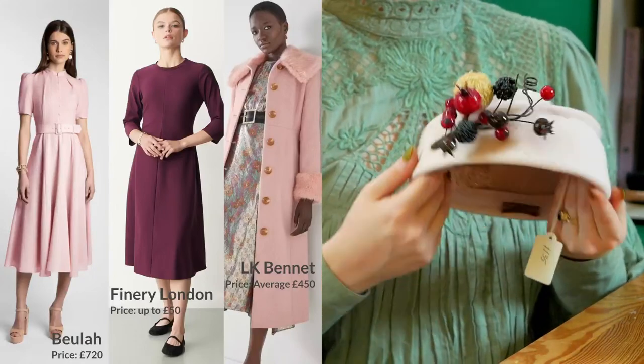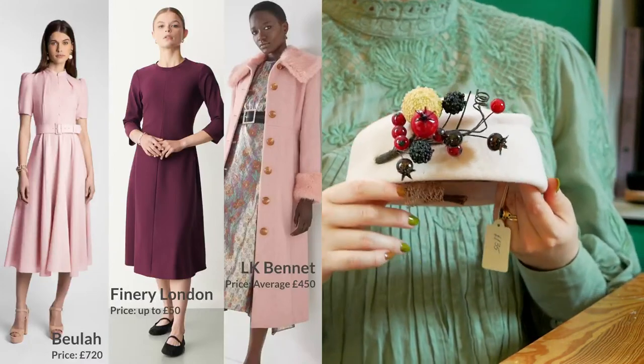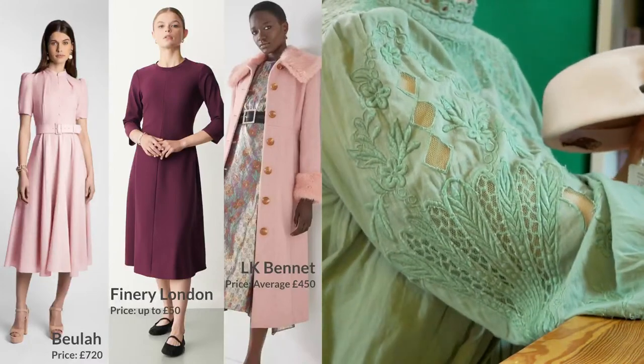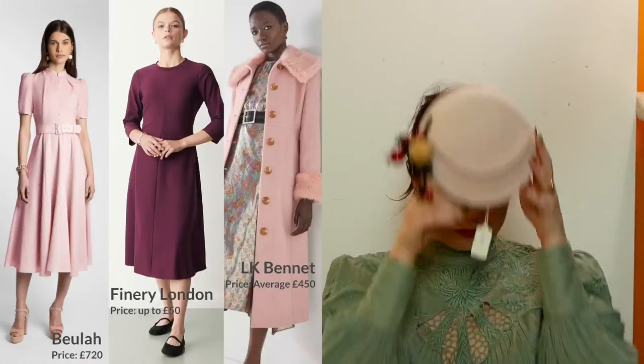And you can see there the dresses that this would go with at three different price points, and obviously the coat. Now, a hat like this, I would wear it on the back of my head.